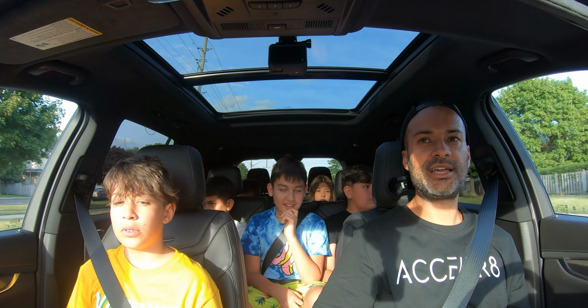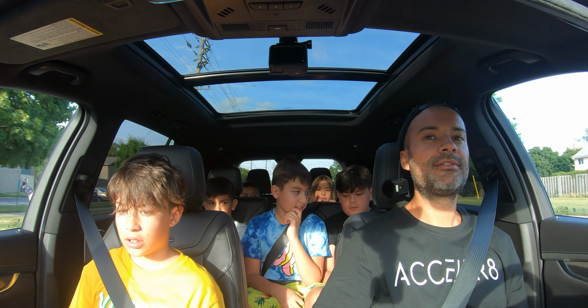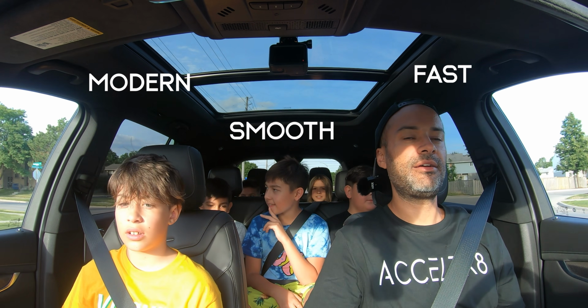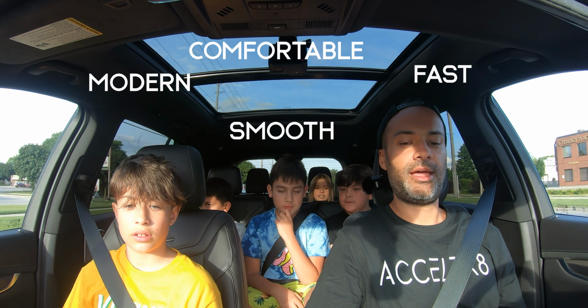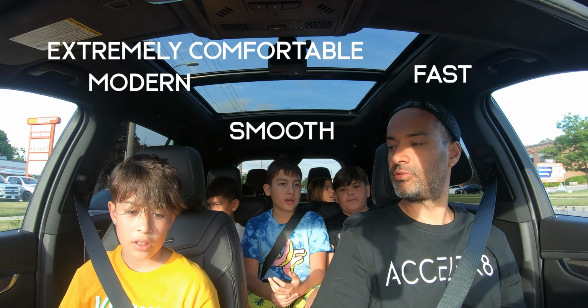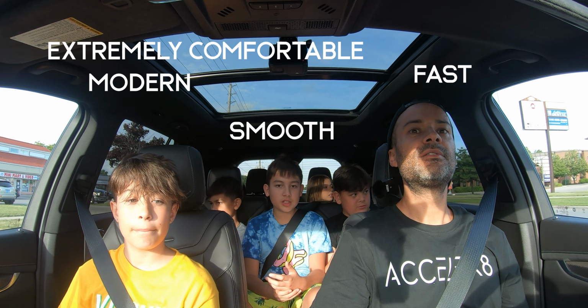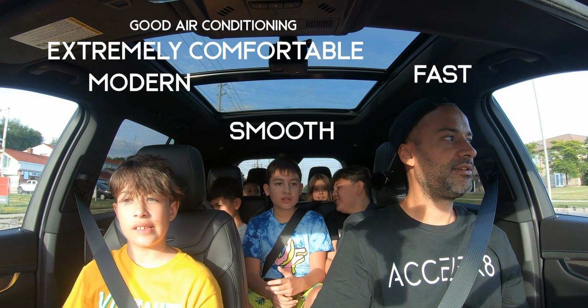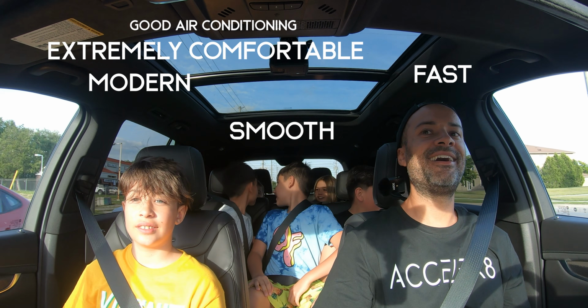All right, so what else do you guys like about this car? It's very fast. Modern. Yes. Smooth, modern, yeah? Comfortable. Is it 2020? Yeah, it's brand new. It's extremely comfortable. Air conditioning, boom. Is it really good? Yes, really good. I'm freezing. Oh, you're freezing. You're not wearing a shirt.